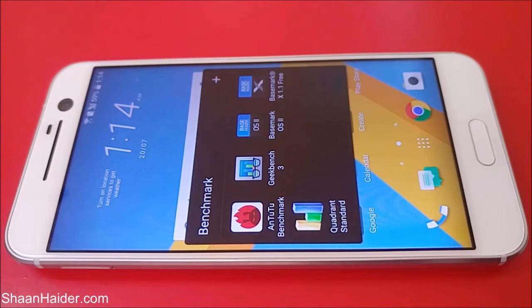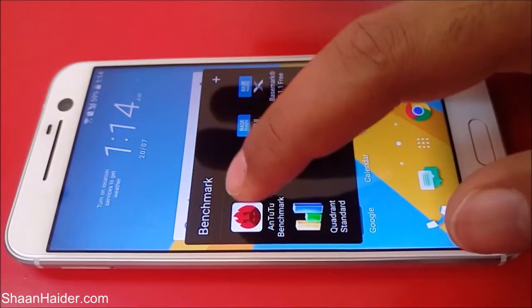Out of these five, we have already performed a few of them to save your time, because a few benchmarking tests like AnTuTu and Basemark OS II are very time consuming. So just to save you time, we have already performed the tests and we will look at the scores directly. Let's start with the AnTuTu benchmarking.